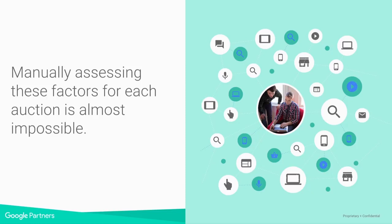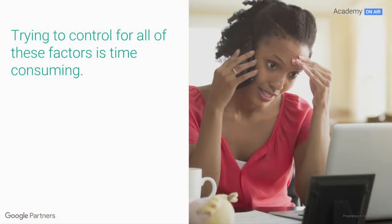So manually assessing all of these factors for every single auction is nearly impossible. And frankly, even if you're a highly skilled advertiser, you can't be up all night thinking about every auction and tweaking your bids to every single user. Not only is this manual bidding challenging, it's also incredibly time-consuming. And as a business owner, someone who may work at an agency, do you really want to sacrifice all of your time and your manpower on manual bidding when there's so many more bigger, more strategic initiatives that you could be focused on? My guess is the answer is probably not.